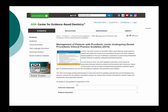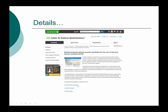There's also the management of patients with prosthetic joints undergoing dental procedures, the clinical practice guidelines from 2014. And once again, on the bottom of this web page, it speaks about an update in 2019. There's evidence base for the use of pit and fissure sealants that was described in 2016 and printed. And in fact, this will be updated in 2019. Once again, this is a dynamic process for making the decisions.